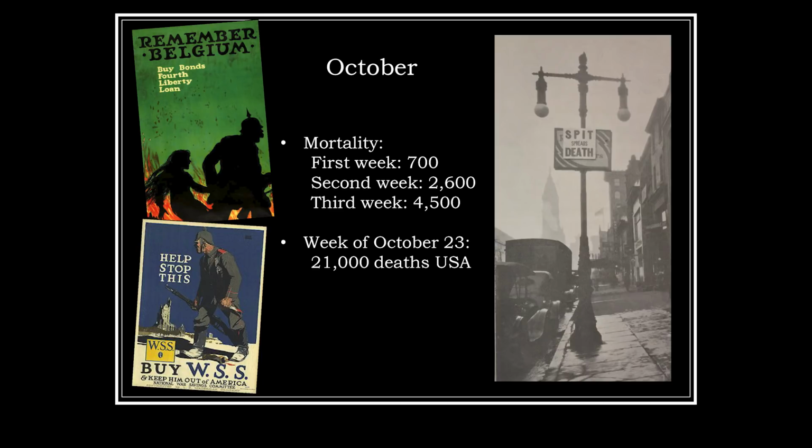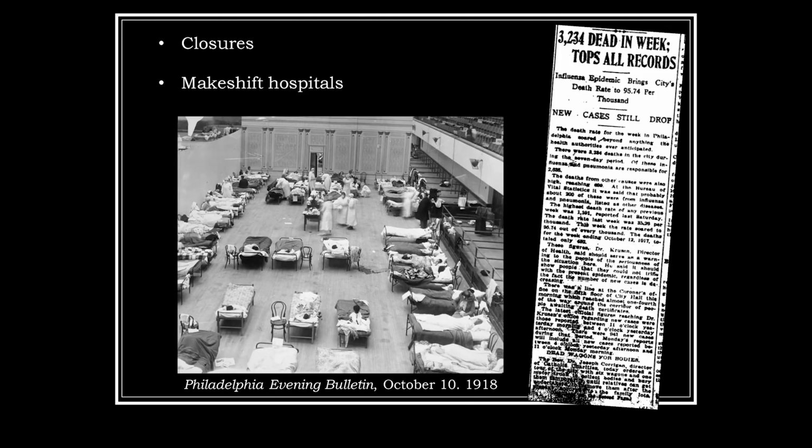So this picture attests to how quickly there was a turnaround from the parade, the patriotic rah-rah, to now we got a really big health disaster on our hands. Here's an example of a makeshift hospital. Newspapers started to record this.